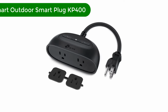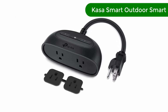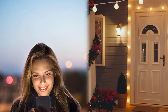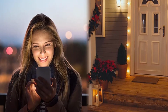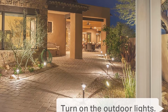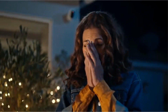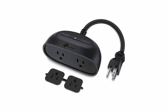Number 2. Our second best pick is Kasa Smart Outdoor Smart Plug KP400. TP-Link's Kasa Smart Outdoor Plug KP400 comes with two outlets, which means you can control two devices separately. It's a large outdoor plug, measuring 4.9 by 2.4 by 2.3 inches, but its housing does contain a Wi-Fi radio which can connect to a router 300 feet away. It's IP64 rated, so it can endure everyday rain, but you should still leave this plug facing downwards with the outlets covered when not in use.